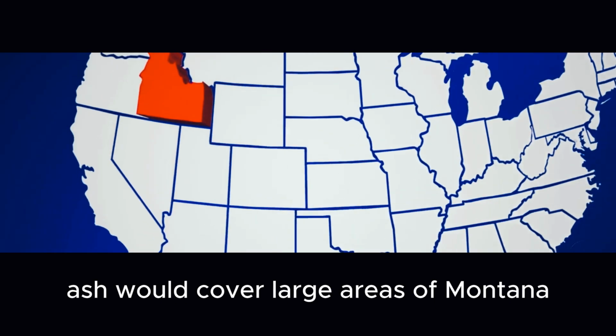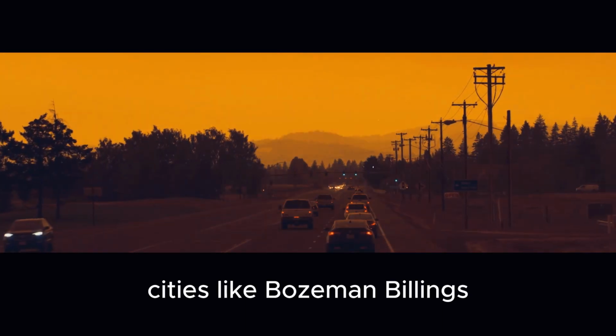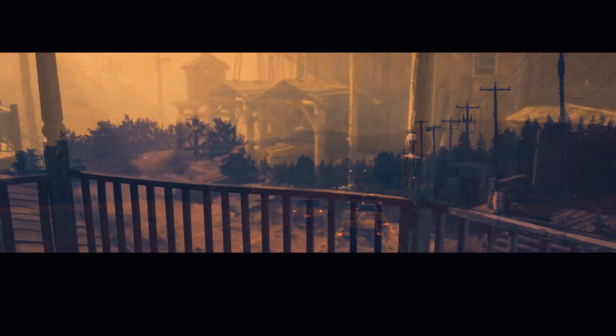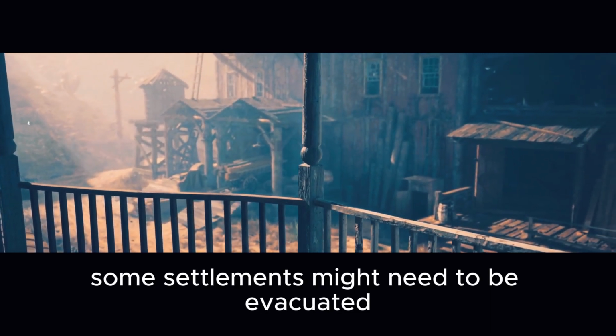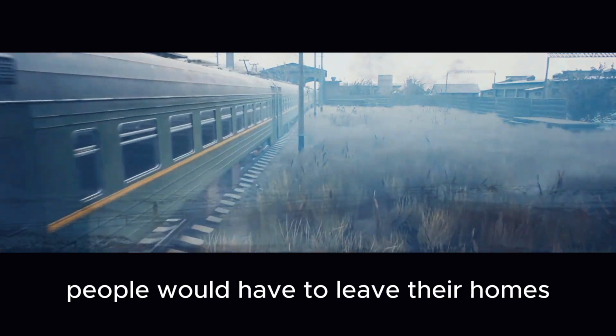Ash would cover large areas of Montana, Wyoming, Idaho, and Canada. Cities like Bozeman, Billings, and Missoula would be buried under a thick layer of ash. Small towns would cease to exist. Some settlements might need to be evacuated. More than 100,000 people would have to leave their homes.